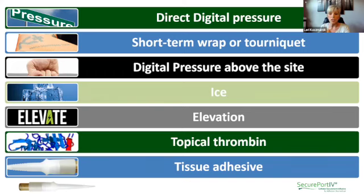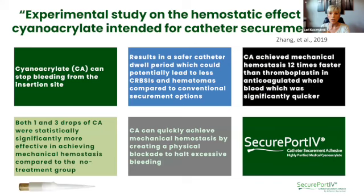So these are, again, strategies, some recommended, some not. Direct digital pressure is really important in any of these scenarios so that you can get control of the bleeding and oozing before you're putting a dressing over that. I'd like to talk about using cyanoacrylate. Now, for those of you, obviously on the slides too, this is Secure Port IV. If you're not familiar with it, it's a tissue adhesive or a glue.